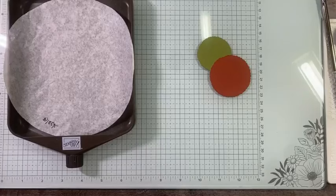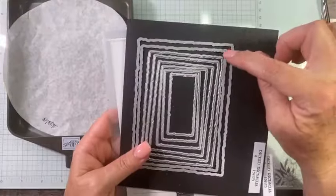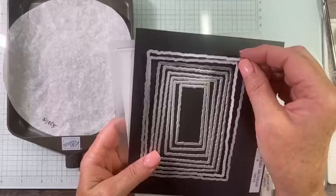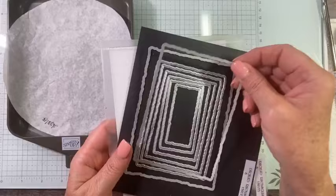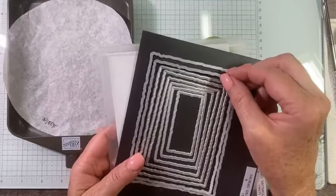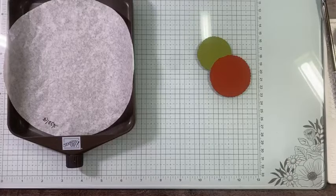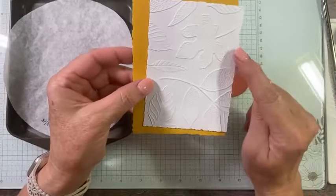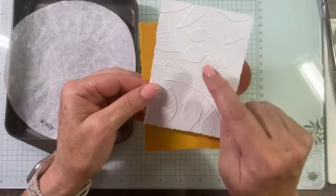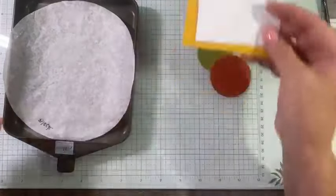Then I also use the deckled rectangles, and I'm using the 2 largest. So I've cut the largest in Crushed Curry, and I've cut the 2nd largest in Basic White. And of course, I've already pre-done that. And while I was at it, I ran that white one. So cut it first with your deckled rectangle, and then I ran it through the Changing Leaves embossing folder again. Okay, so we've got that.